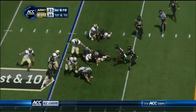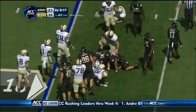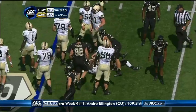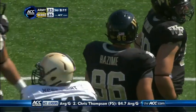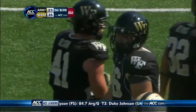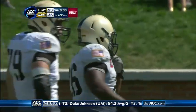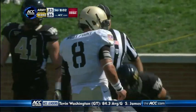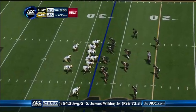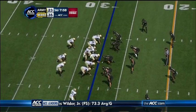1st and 10. Dixon on the quick hit this time. Tackle made by Hazimi. Well, you just can't go to sleep, Steve, against this offense. This group just keeps coming at you. It's waves coming at you. And if you don't stay with your assignments, somebody creases you down the field.